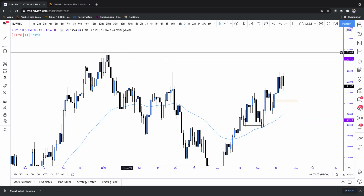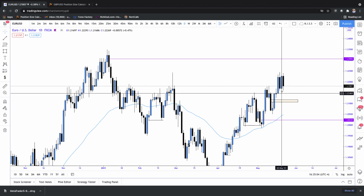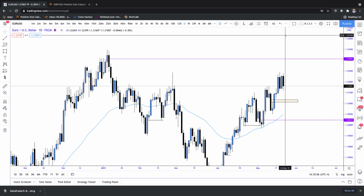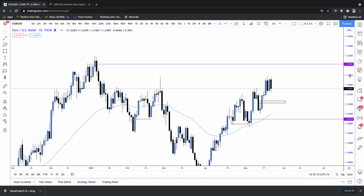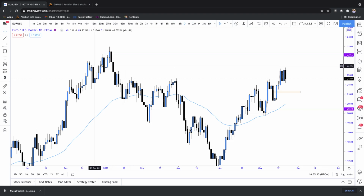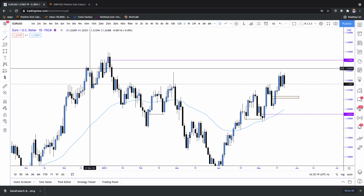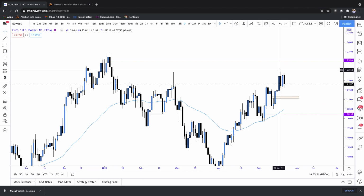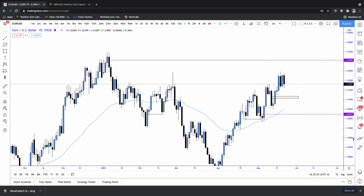Okay, I expect price to go ahead and rebalance and account for this level, if not make a new higher high. On a higher time frame, Euro USD is still in a significant uptrend. Ultimately, I do expect 1.2500. Okay, but at least having this area of interest, where we believe price is going to be magnetized towards, will give us conviction behind our intraday, intra-week positions and bias.